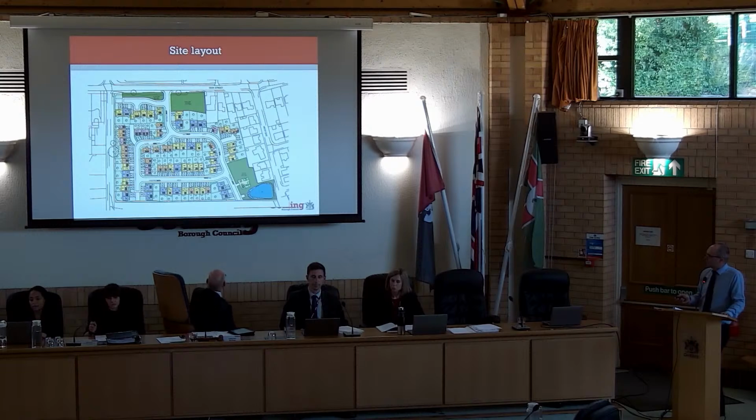The impact on the properties on West End is considered to be acceptable in terms of possible overlooking and overbearing impacts. And the distance from this unit here is approximately 14 metres. So again, those distances are considered to be acceptable to ensure that residential amenity would be respected.